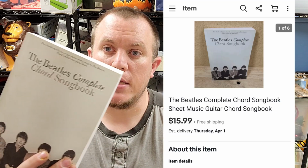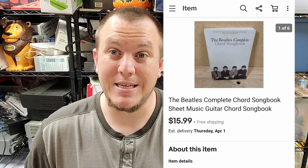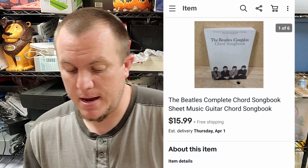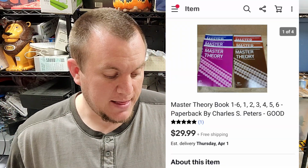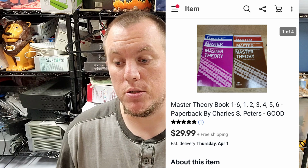Once it sells, I'll grab a case, match it to it, and send it out so it has some more protection. Some more books from that recent newer book buy, the Beatles Complete Song and Chord book. This one sold for 16 shipped, so pretty good there. And then Master Theory. It's like 6 books here, little workbooks and stuff for music. These came from the same buy, a lot of them together, and sold them for $30 shipped. So pretty good deal on those.